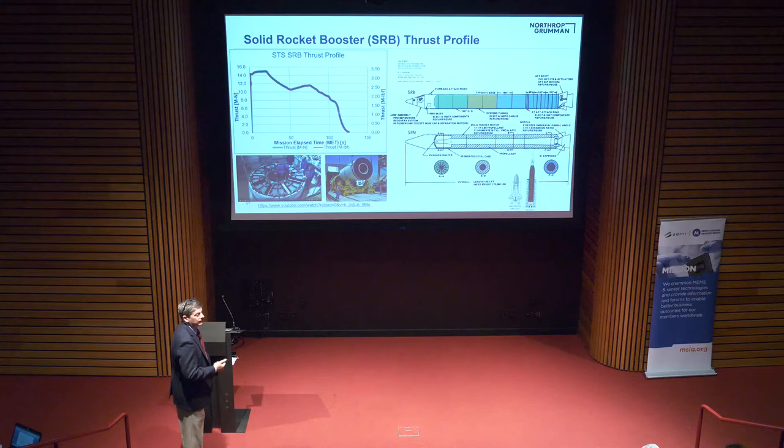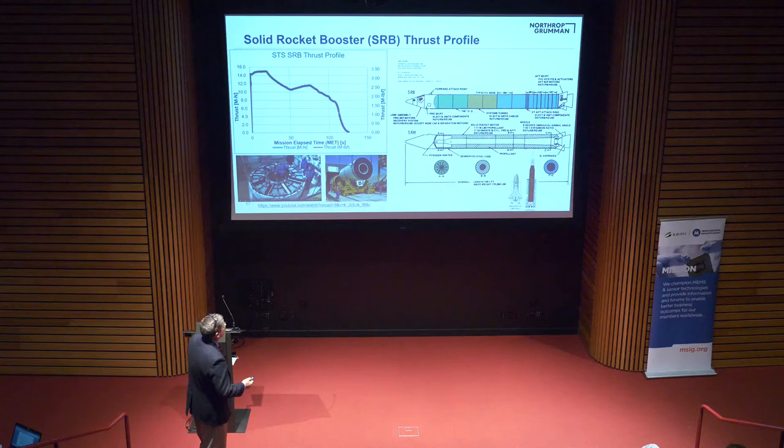So it's amazing. And what you get is this is what one of these solid rocket motor segments looks like. So this is for a space shuttle. It uses 4. SLS uses 5. These are the same solid rocket motors that were used on the space shuttle.